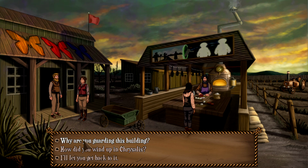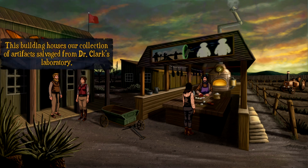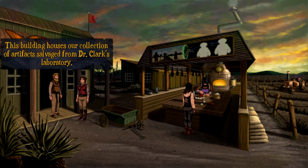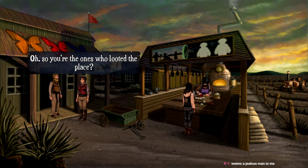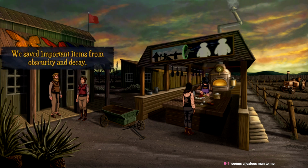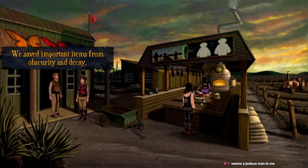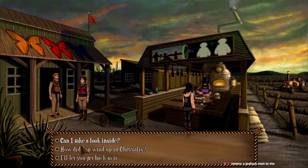Okay, why are you guarding this building? Is there something in there? What's so special about this place that they've got you standing guard? This building houses our collection of artifacts salvaged from Dr. Clark's laboratory. Oh, so you're the ones who looted the place. We did not loot it. We saved important items from obscurity and decay. It's basically the same thing. But okay.